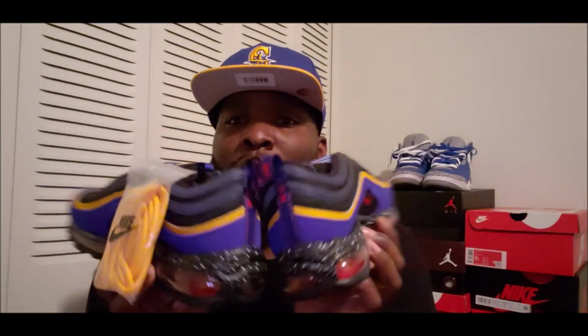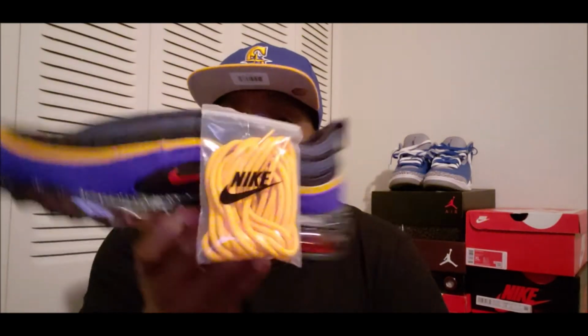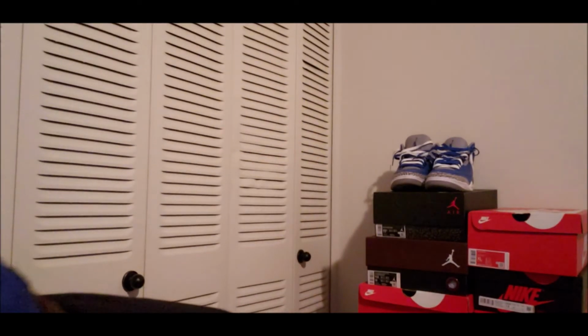Nike. These are new GR release, so they out there, but yeah. So look out for the lace swap on them. And y'all be the judge.